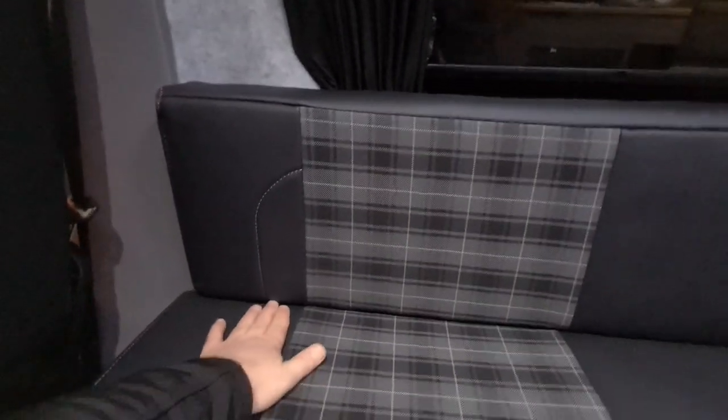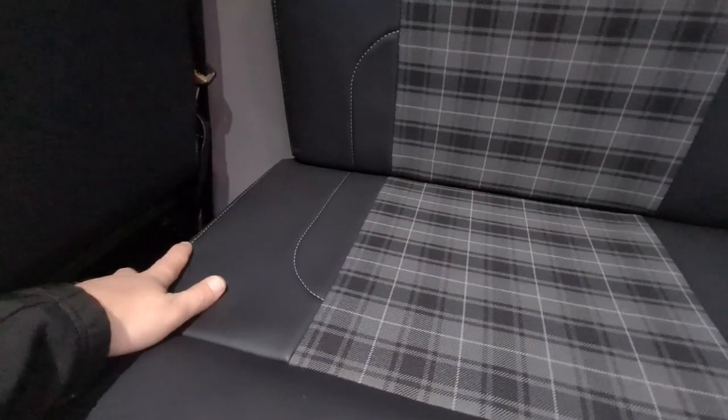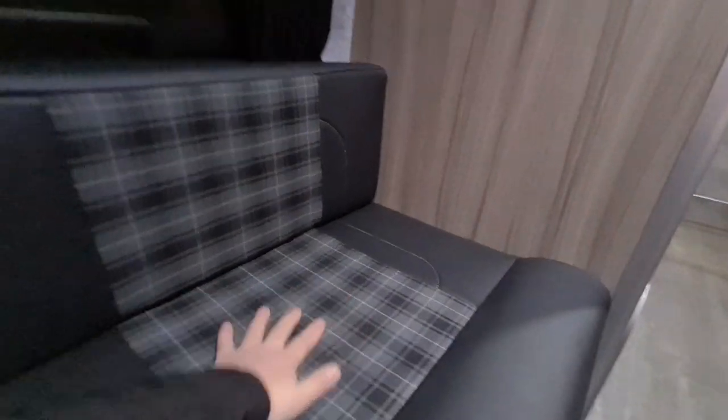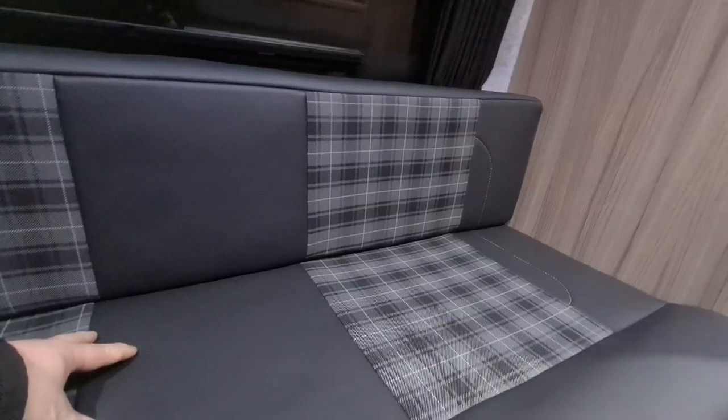So these are the back seats. And again, we've got the same level of detail as in the front. No perforation on here. No need for it. This is a bed. So this will only be getting slept on and sat on when we're eating meals and resting and hiding from the weather, probably. But I love this bed.